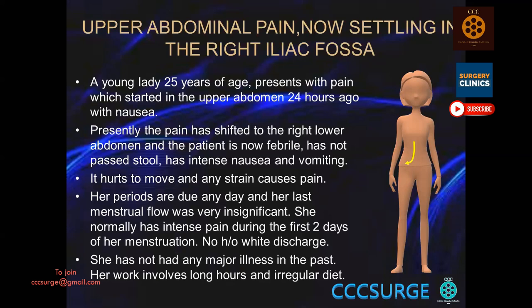But there's no history of a white discharge. This pain is quite different from her usual period pain. She has not had any major illnesses in the past, and her work involves long hours and an irregular diet. And we worked out the examination with the pulse, which is slightly tachycardic, 110 per minute. Her blood pressure was 100 by 60. She looked dehydrated. She looked a bit toxic, and her general survey was absolutely fine, except that she was a bit pale.